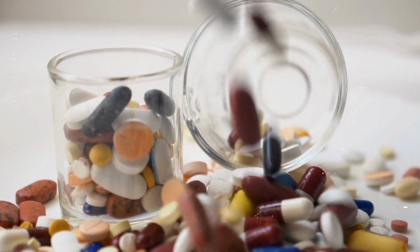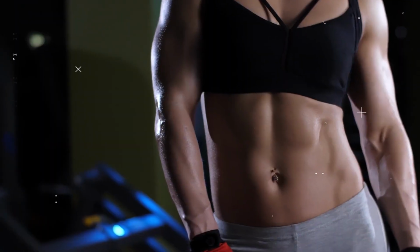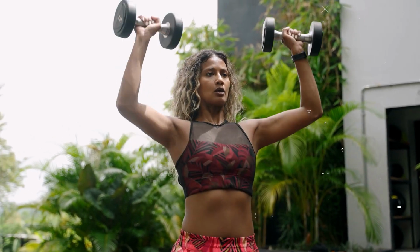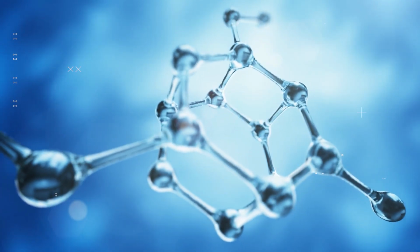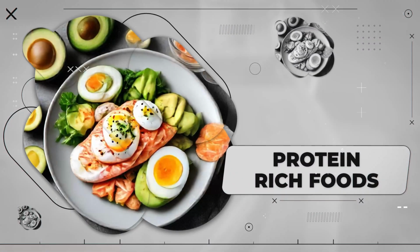Unfortunately, these weight loss medications have been found to cause an alarming rate of muscle loss. Muscle is important as it not only keeps your metabolic rate high, so you burn more fat, but it also is key for longevity and keeping a toned, attractive body. That's why the next natural food on my list is key, as it not only helps increase GLP-1 production, but also prevents muscle loss. This is protein-rich food.